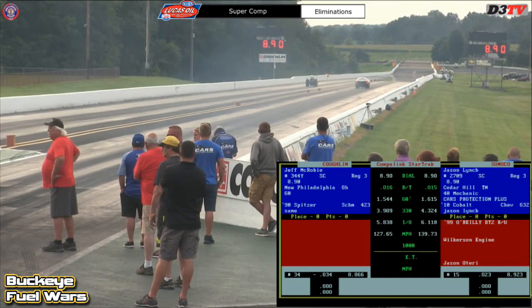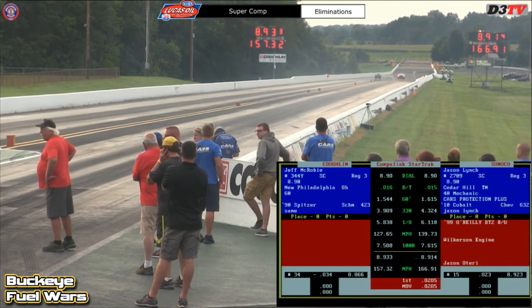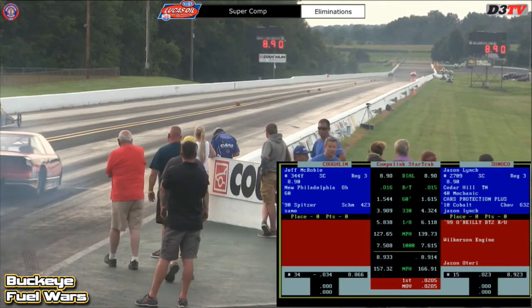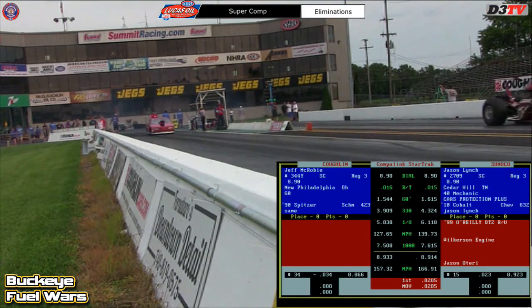Well, that's a close race. Nearly identical reaction times, and Lynch gets the win. He goes 91. McRoby goes 93. Lynch got there first by that difference, 0.02 of a second.